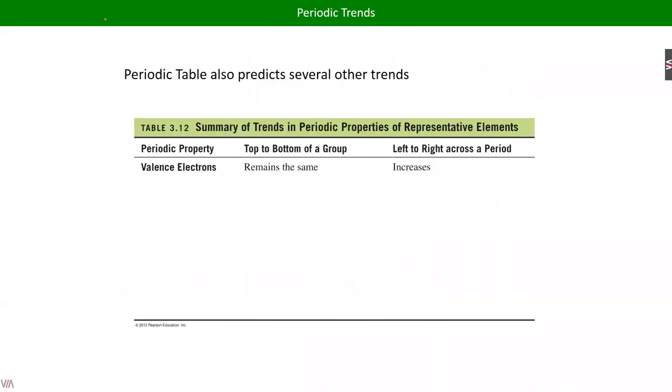All right, so we're going to talk a little bit about what are referred to as periodic properties or periodic trends. Periodic just means repeating, right? Like a sine wave is periodic. So a periodic trend means it's relating to the periodic table. We can use the periodic table to predict some of these things. Valence electrons, well, we can do electron configuration from the periodic table, right? Which means we can definitely figure out valence electrons from the periodic table. And in a group, now group means column on the periodic table.